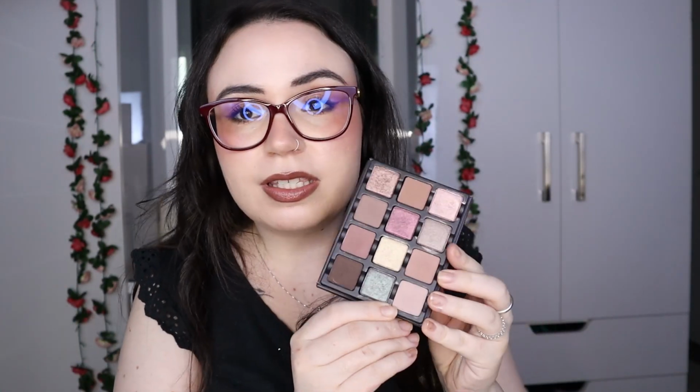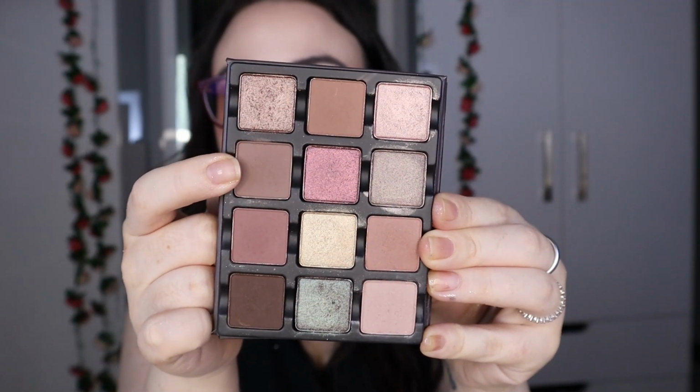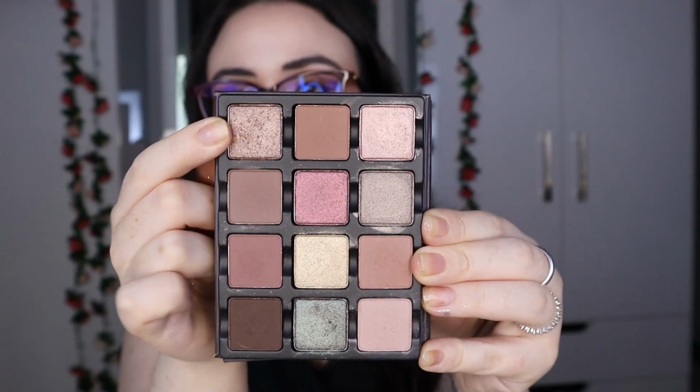So these transition shades, like this one, this one, this one, to deepen the look, and then this shimmer and this shimmer here, they look so native on my skin. I don't know why. It's almost like I'm wearing nothing, but it's more than that. It's sophisticated. It's magic when it goes on my eyes, and I've been wearing this a lot because of these shades. They are very flattering on my skin tone.